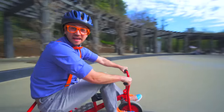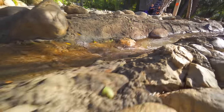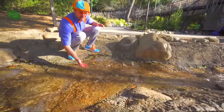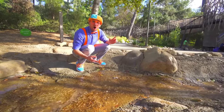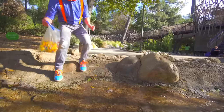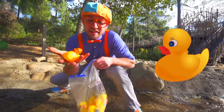Let's go see what else they have here. Yeah! Look at this! It's a bunch of moving water. It goes from the top all the way down to the bottom. Oh, check this out. And look at what I have. A bag full of rubber duckies.